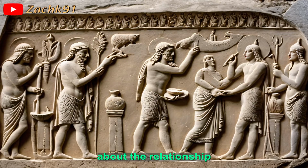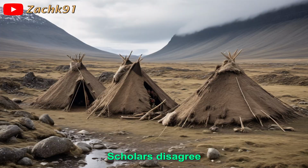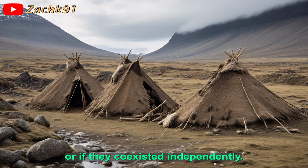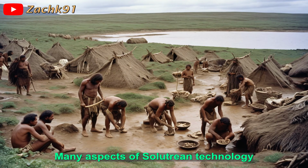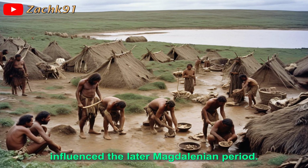There is some debate about the relationship between the Solutrean and Magdalenian cultures. Scholars disagree on whether the Magdalenian culture evolved directly from the Solutrean or if they coexisted independently. The Solutrean industry is considered a precursor to the Magdalenian industry. Many aspects of Solutrean technology and culture influenced the later Magdalenian period.